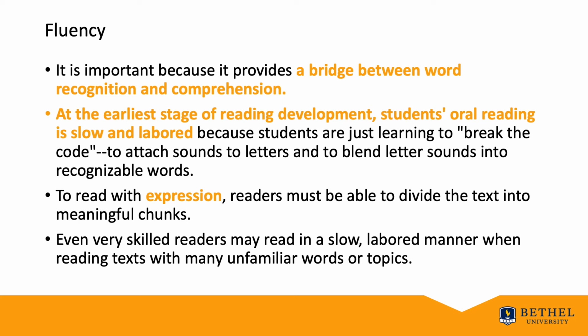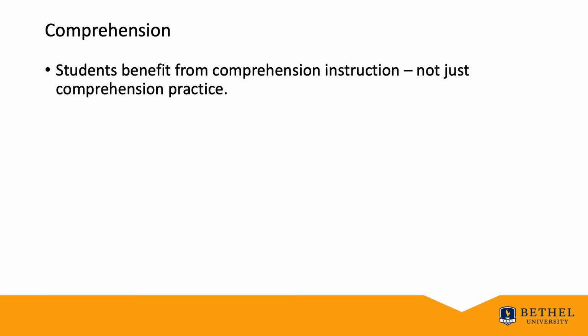Finally, comprehension. Students benefit from comprehension instruction, not just comprehension practice. Let us not confuse the two. Comprehension practice typically looks like assigning a reading and then some form of exercise activity or questions thereafter, after which time the teacher would then check to see how the students did.